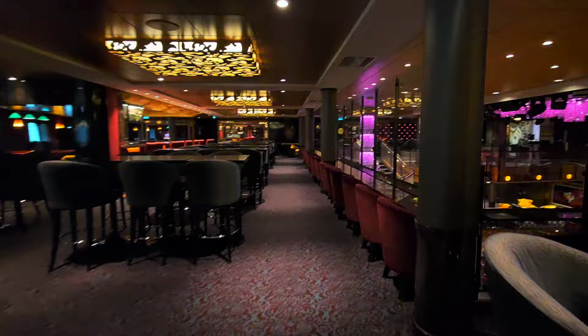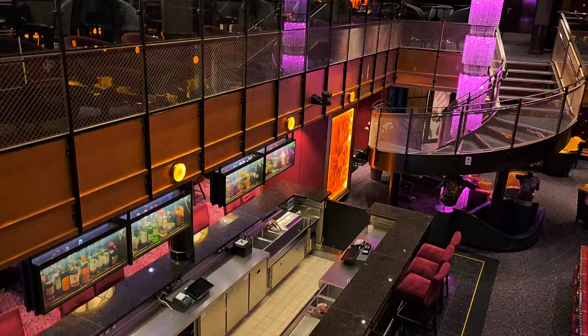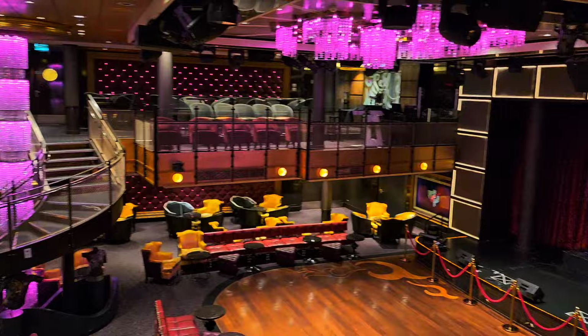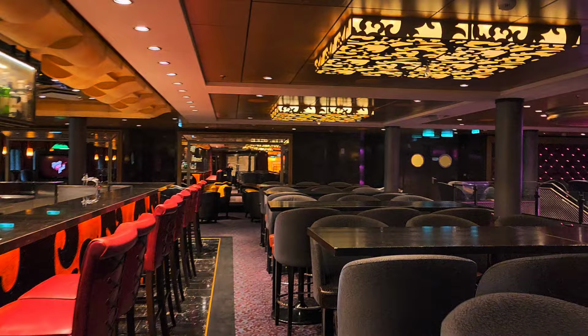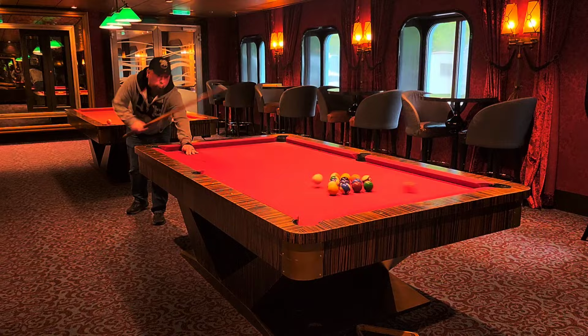We are inside the music hall. There is a stage. This place is massive. It takes place on the fourth and fifth deck. Check out the chandelier. It is two stories. They host games during the day and at night. This place turns into a club scene. They have a bar on the bottom floor and on the top floor. They also have pool tables.